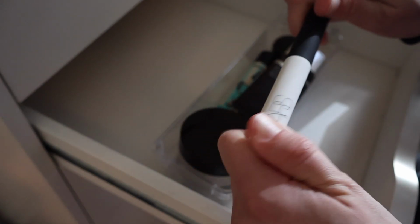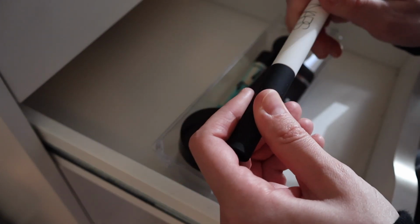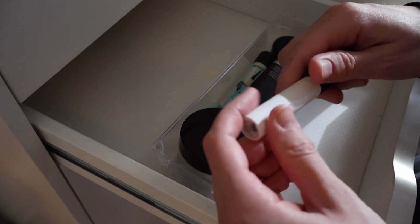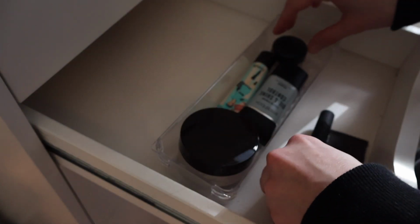And then here I have a NARS eye primer. I really didn't end up using this. I'm not sure how old this is either. So I think this is also going to be a chopping block thing. And we'll just see if they end up getting used.